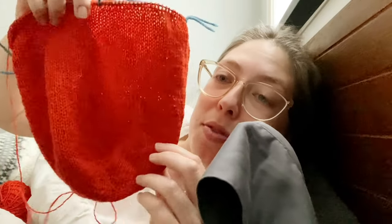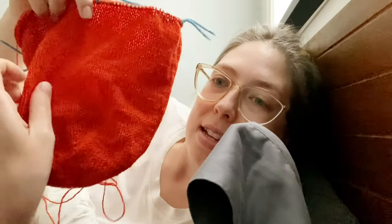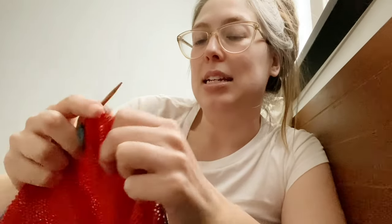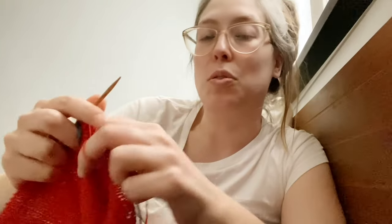Coming to you from my bed. We traveled home yesterday and we are all, every single one of us, sick after visiting the world's most magical petri dish. So I thought I would show you. This is everything that I accomplished at Disney, which I'm really proud of myself. I'm making good progress. So I think what helped is just any spare moment I had, this is what I did to occupy myself instead of scrolling on my phone.